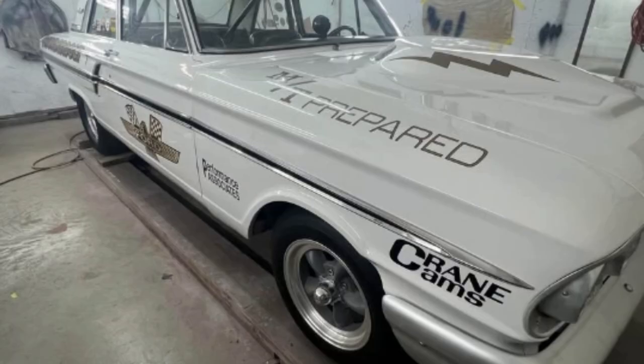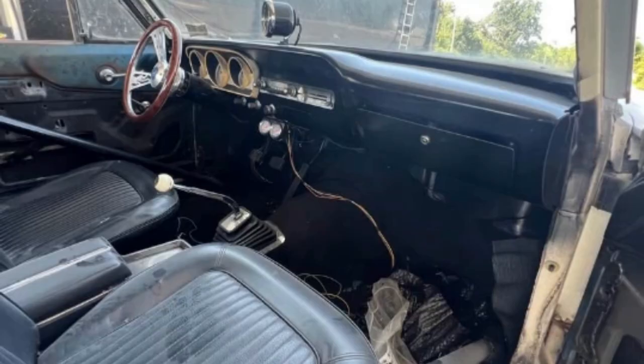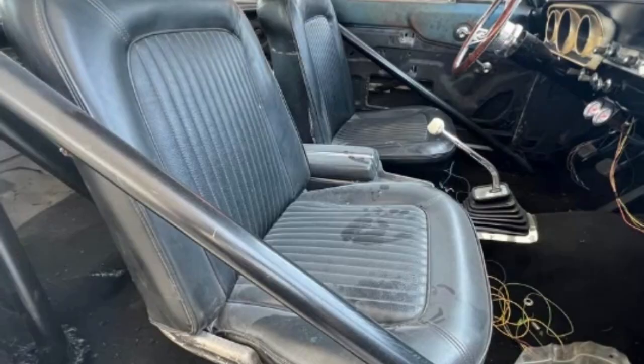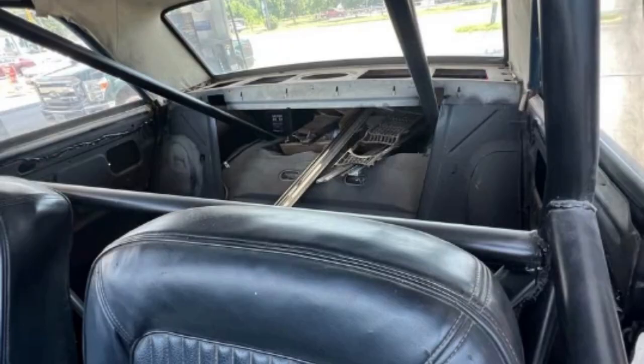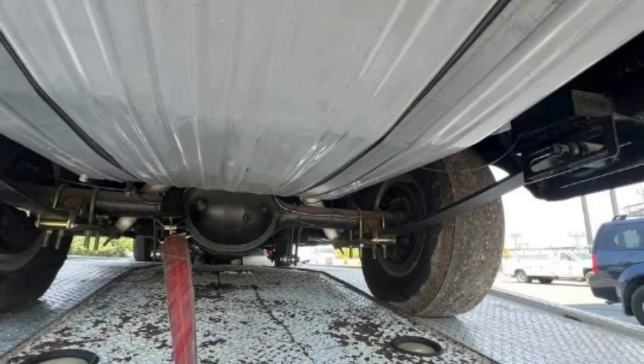Though not yet fully finished, the seller makes clear that the car runs with a solid mechanical base, and as work continues, its value is expected to rise. For an enthusiast seeking a project that has already had major components addressed, this Fairlane offers a strong starting point.